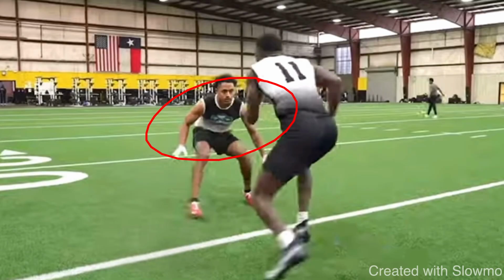And you see, let's pay attention to how low this receiver drops. 90 degrees just about, shin going to knee, could be a little bit better, but he's still able to drop on a dime and get separation because he added something extra to his route.